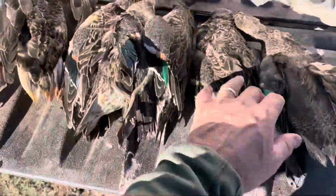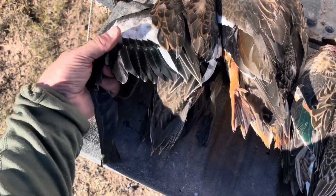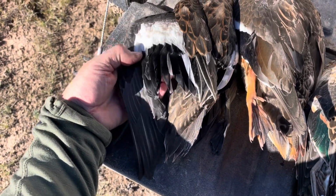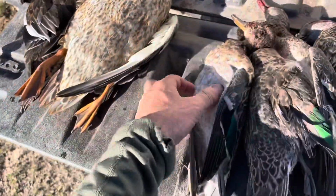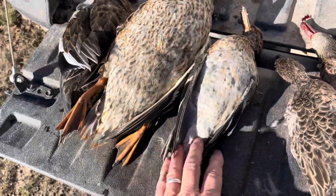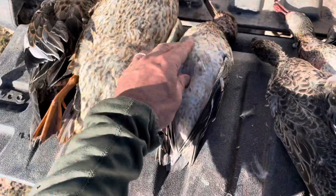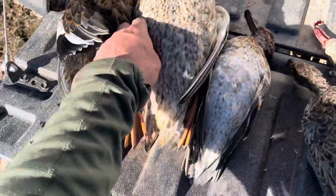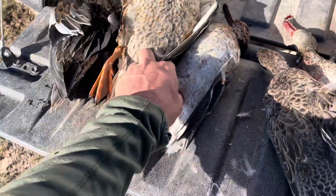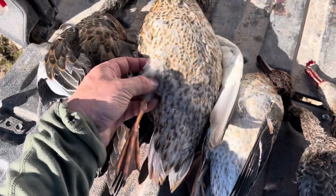My day is done. 7. Okay. 5 teal, hen mallard, and I don't know why I can't remember the name of this duck at the moment. Anyway, you can tell how big the mallard is compared to a teal. So there'll be 2 big breasts on there and 2 smaller breasts on there, or I'll take the whole duck. I haven't decided with the legs, especially the mallard legs. Teal legs are kind of, you might nibble on it, but you can get a decent few bites out of a mallard.